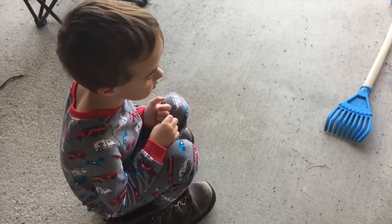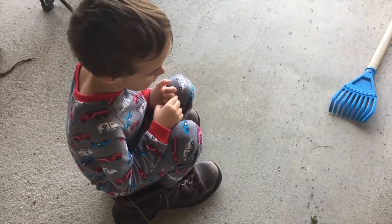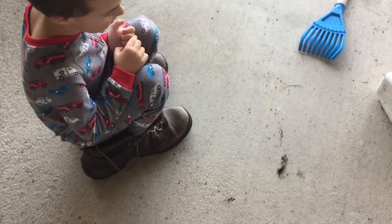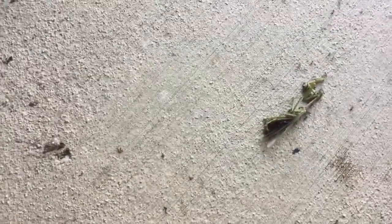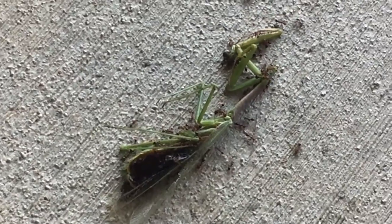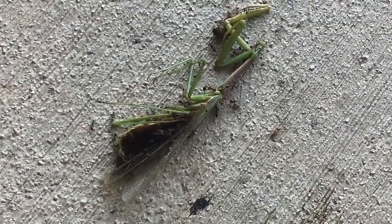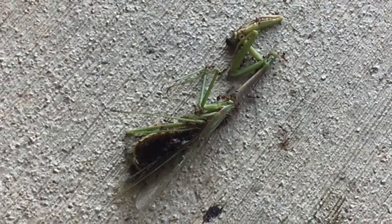Jacob, what did you find? A praying mantis. What happened to him? Ants came along and ate him up. So the praying mantis died, and then ants are coming and they're taking pieces of him back to their nest? I have to follow them.